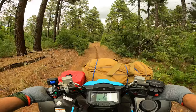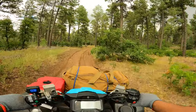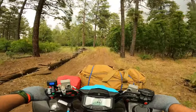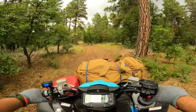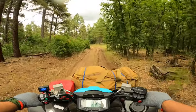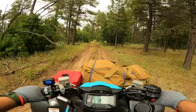It is slowly starting to sprinkle now, and it is really, really ominous up there in the skies. I need to think about finding camp here real soon. I want to try to find something that's a little tucked into a nest of trees, something that'll provide me a good canopy just to help with any potential rain showers.